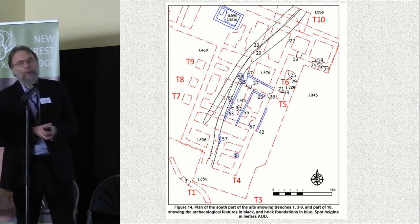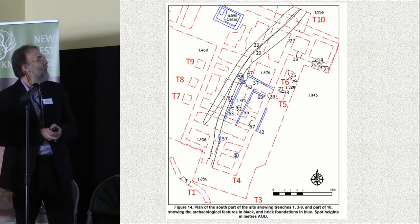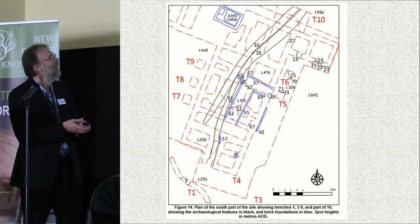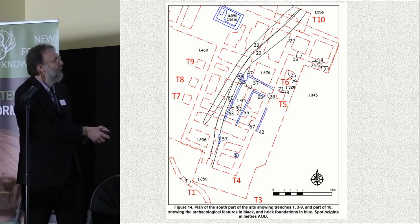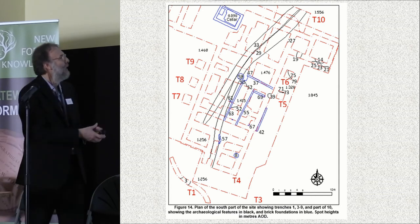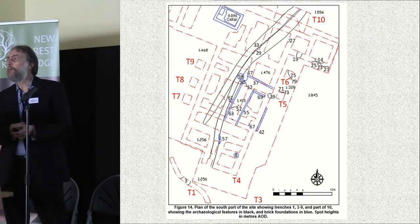You can see the blue outlines there mark that house that's shown on the first Ordnance Survey map. Trenches with brick foundations in, and another little building up towards the top. But what we mostly found was lots and lots of pits scattered all over the site, and probably much further, and a couple of ditches which seem to demarcate. No pits found this way, all the pits found on this side. Not many finds turned up to date it, but we have some 12th, 13th century pottery from the site.